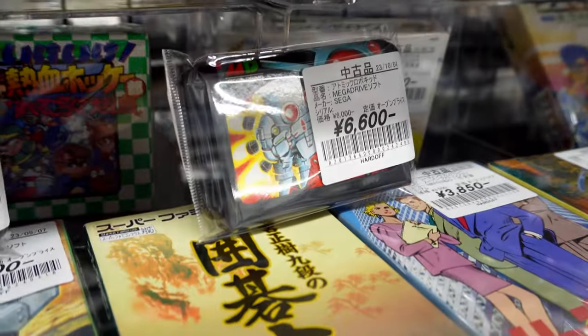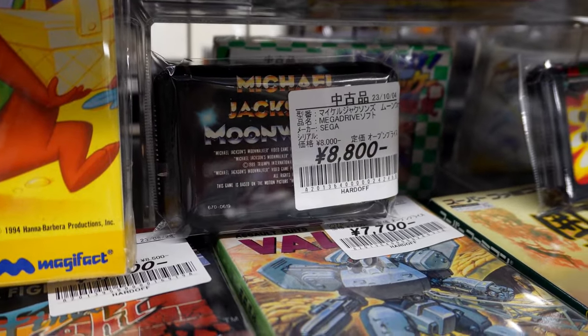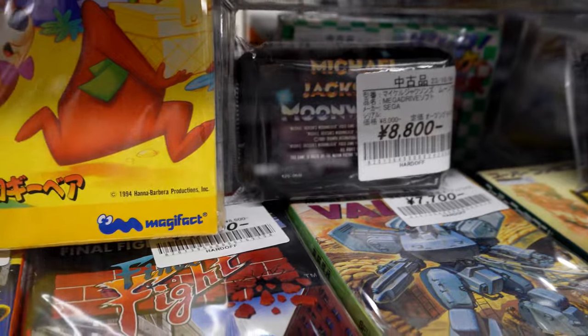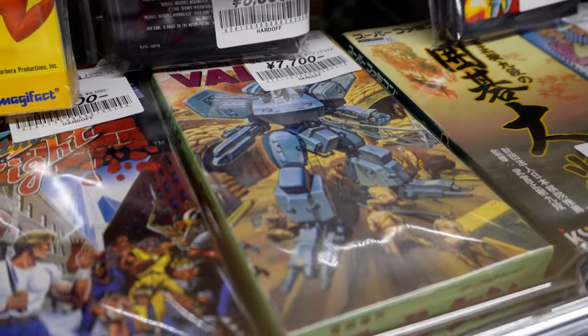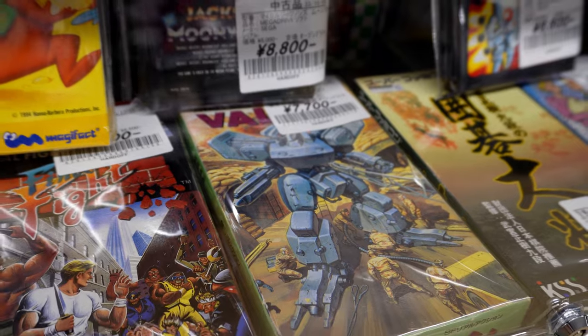Got Robo Kid for Mega Drive, Michael Jackson Moonwalker. That's another one I'd like to add to my collection, if I can ever find it for a little bit less than that. I don't know about it these days though. I've got Valken Densetsu, I believe that is, for the Super Famicom. Supposed to be a pretty cool game. 7,700, that seems like a pretty good deal actually.